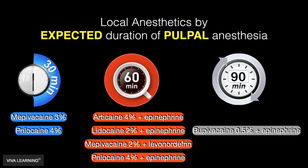Now, when we talk about how they work, how do we use them? I divide these into 3 categories. On the left in blue, I have the short-acting drugs. These will provide us with about 30 minutes of pulpal anesthesia. Pulpal anesthesia, as you know, is for drilling, doing root canal work, extractions. Mepivacaine, 3%, no vasoconstrictor, about 30 minutes. Prilocaine, Citanest, 4%, no epinephrine, about 30 minutes.